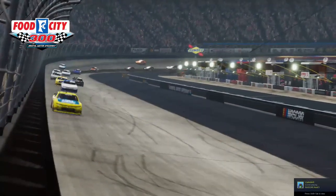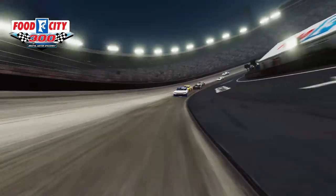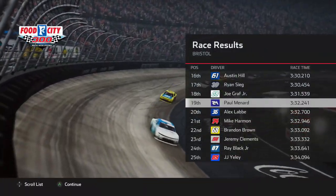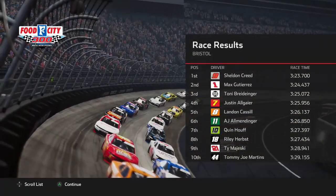But then we come through to the final lap of this race, down into turns 3 and 4. It was not going to be a great finish for the Food City 300 for this Goan Racing team here in the Xfinity Series as Paul comes through out of turns four, crosses the line for a disappointing 19th place finish as Sheldon Creed wins over Max Gutierrez.